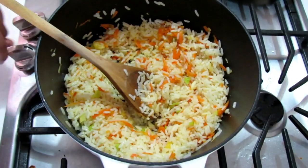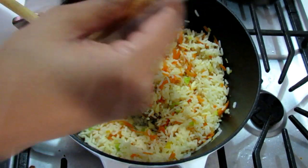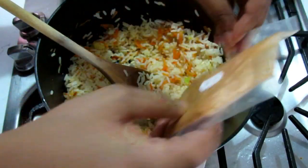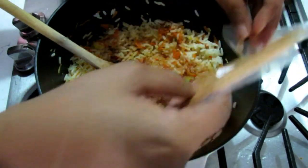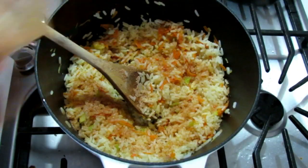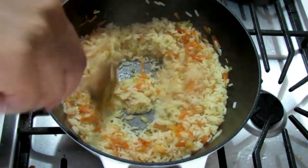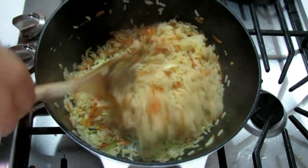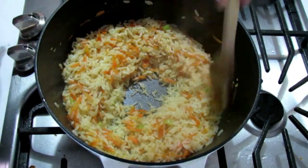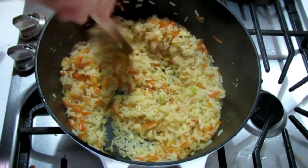At this point, I can turn off my stove, and in goes my all-purpose seasoning. It's really an all-purpose for all-purpose use. You can put this in anything, and I'm telling you, there's going to be a lot of flavor. So you see the nice color from the carrots, and just easy like that, simple carrot rice. Instead of going with the plain, that's it.